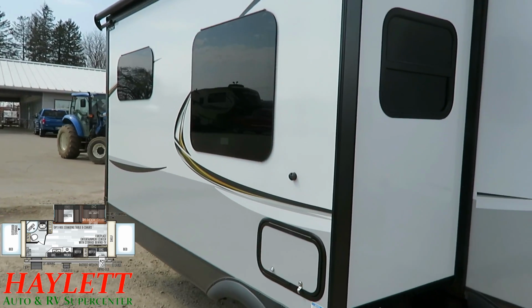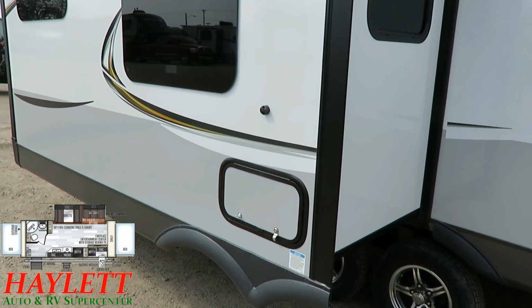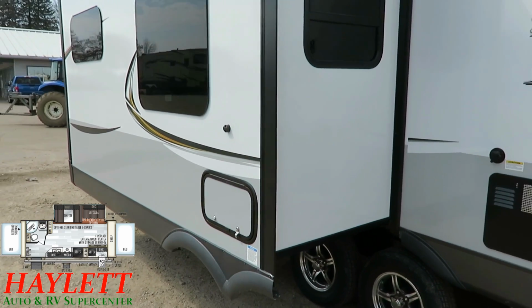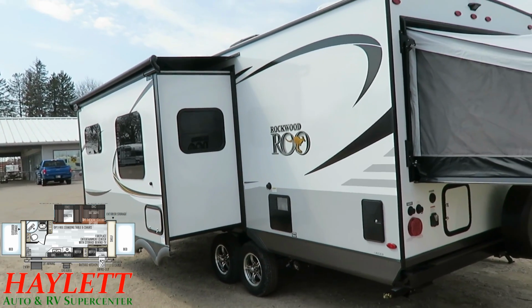Now we're looking at a model that is equipped with a booth dinette, which is the reason that this door and magnet holdback are right here. That is actually storage access to under one side of the dinette bench. You might have noticed how one side had a door and one had like a drawer. Well, the one with the door, you can get to it from the back side. So you can actually pass heavy stuff through.